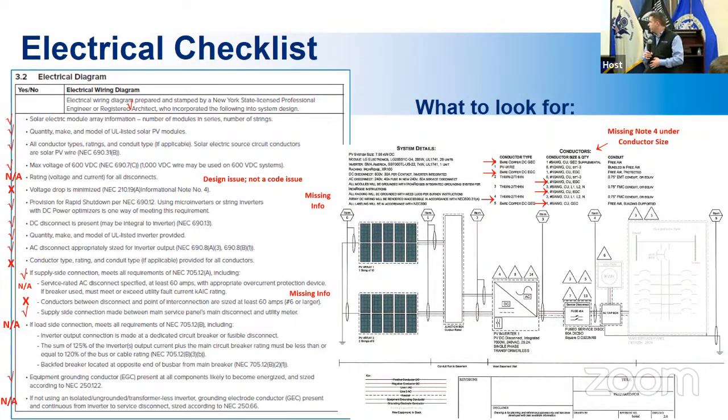On this particular one, it looks like rapid shutdown hasn't been accounted for. That's a requirement in the code. So you'd want to check that when you got to the site. And you want to note missing items such as different conductor sizing. If something is labeled but is not really applicable for the system, you want to keep track of that, and it makes it easier for you when you go through at the site and you're doing the inspection.